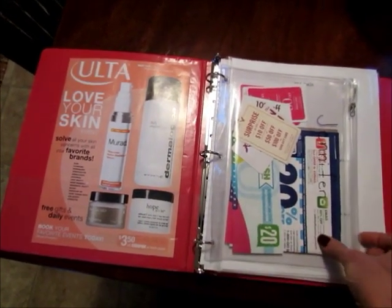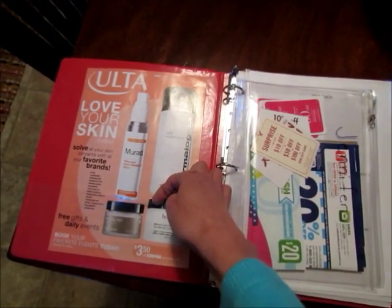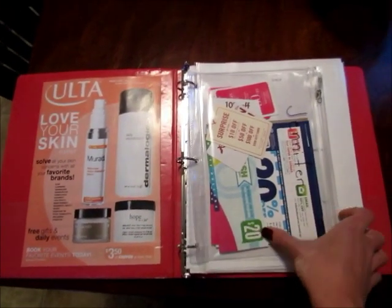So all of my coupons and things are together, and I can definitely put any sales ads or anything that I want to look at in the future right in here.